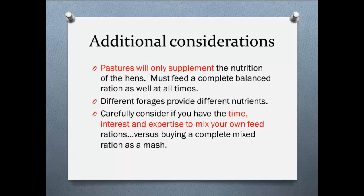Different forages will provide different nutrients, so if you have a poor quality pasture, don't expect to get much out of it whatsoever, versus an alfalfa or clover or something like that. And the last comment here, like we talked about a little bit, is really take time and think about whether you have the interest or expertise. I think you'll find your management time is better spent on other things than getting really complicated with the feedstuff side of it.